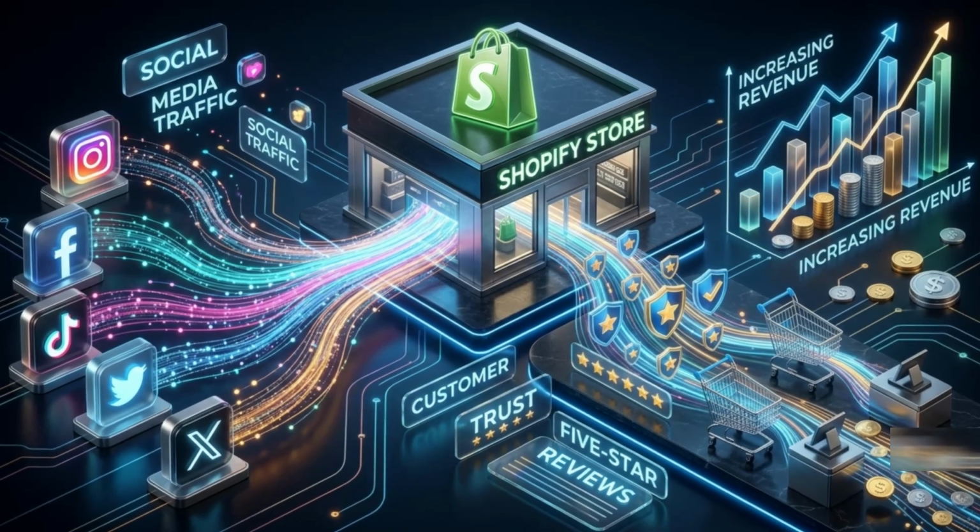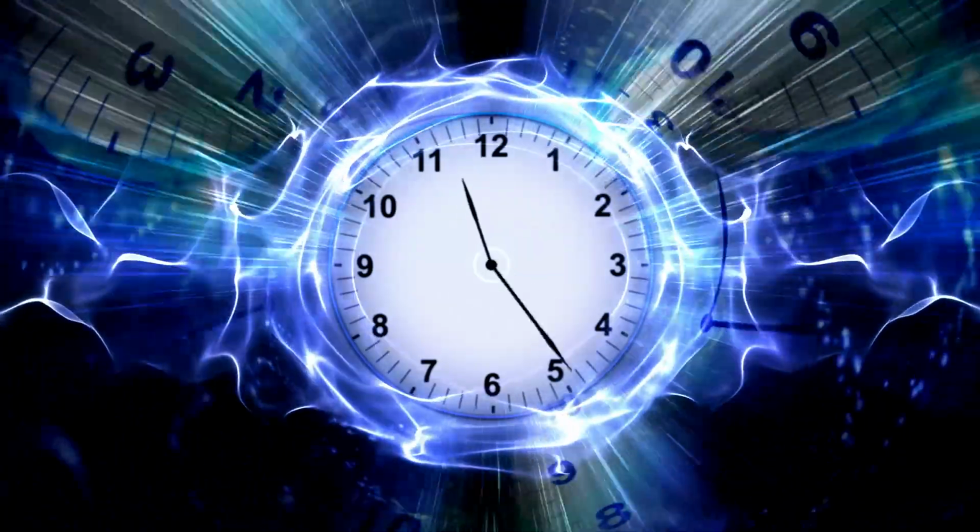AI tools can also help you generate ideas and speed up your workflow. One good video probably won't change your business overnight, but consistent content can build trust and keep bringing free traffic to your Shopify store over time. Now, getting visitors is one thing, but how do you bring them back after they leave? That's where email marketing comes in.